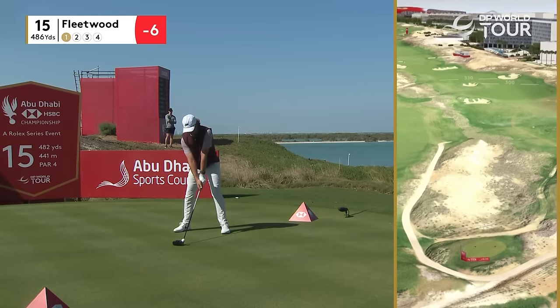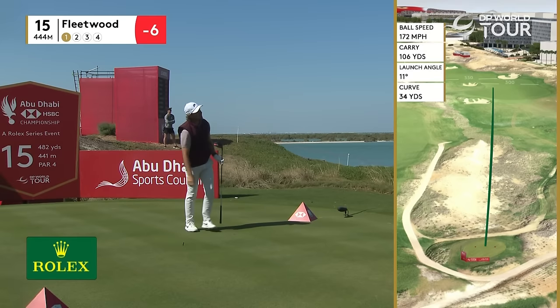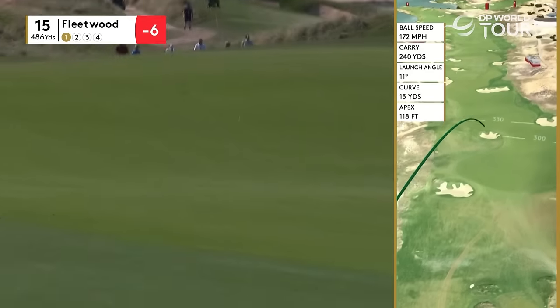A bit more rhythmical, Fleetwood. Plays a little bit more within himself. I think he's got a bit more speed if he really wants it. Thank you.